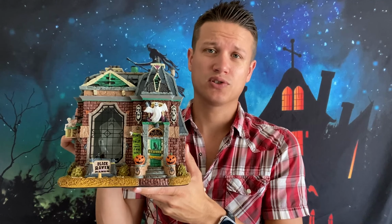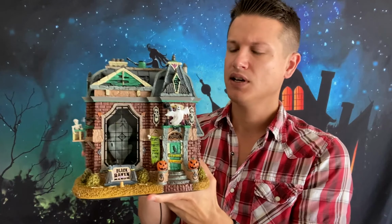I mean, as far as the themes go in Spooky Town and Halloween Villaging in general, haunted houses are pretty much universally beloved, right? They can never put enough of them out. I'm happy that Lemax has a really good one this year. We'll talk about where I place that in the pantheon of Lemax haunted houses at the end of the review here, but check this out.